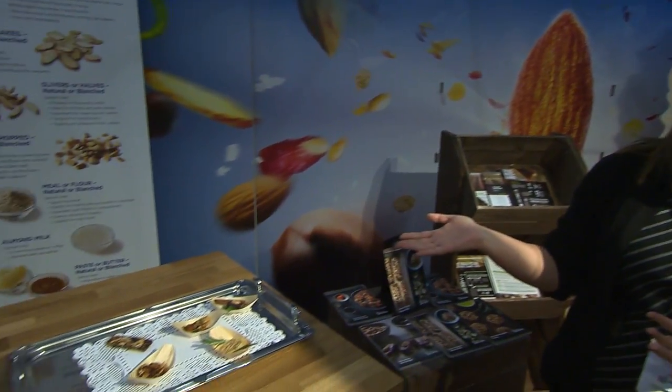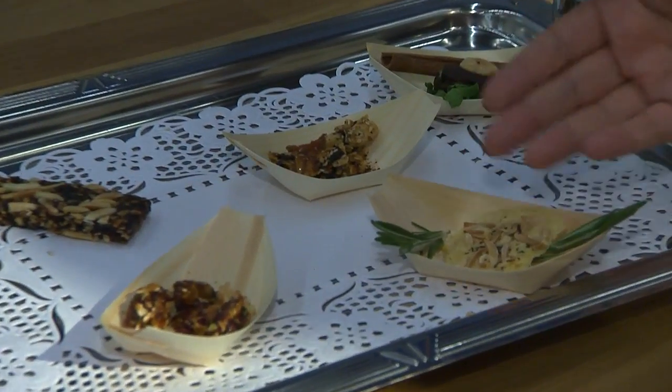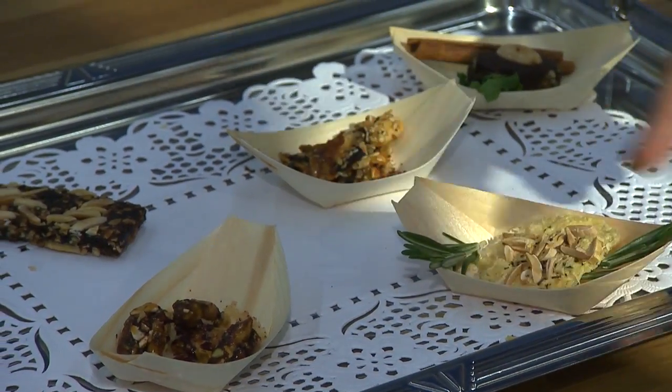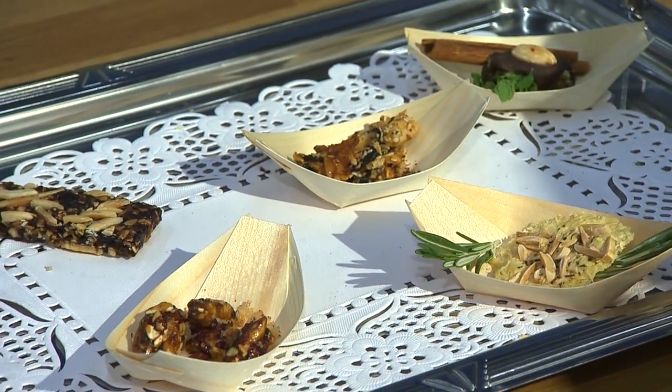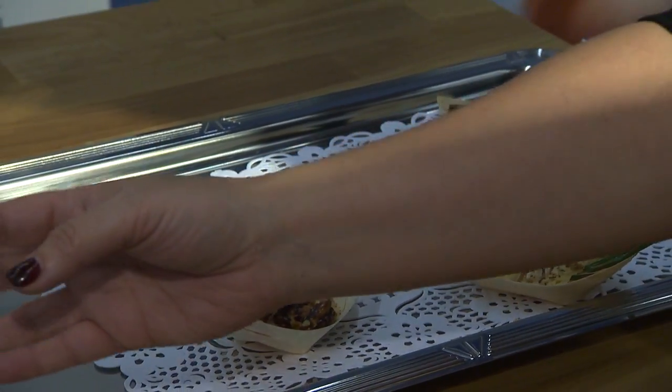So what we're doing here with Chef Stefan is just showing some interesting ways of using almonds. So we did a little Mediterranean crust or cheese. So we're using Grana Padano cheese with some slivered almonds, and you're welcome to try that. I will definitely be diving into this box in a second as well.